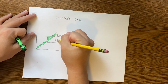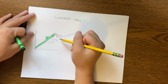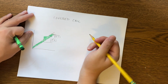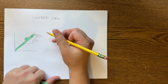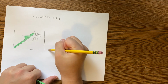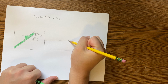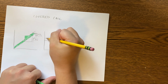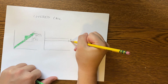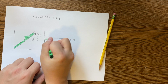I'm just going to call that P2 and P1. P1 is the profit from the writing of the call option, and P2 is the profit from the stock going up, which doesn't always happen. So the second scenario, which is my favorite scenario when I'm writing covered call options, is the stock price stays exactly the same and you receive the premium for the call option. Let's call this P1 again. And then your profit is this line here.